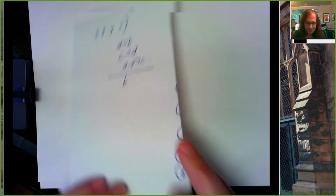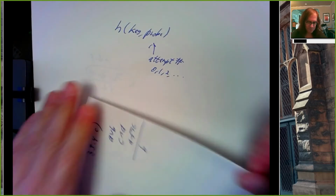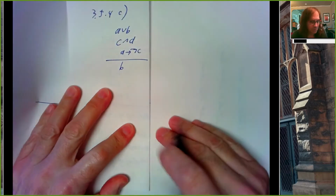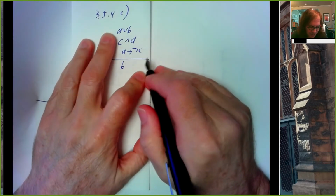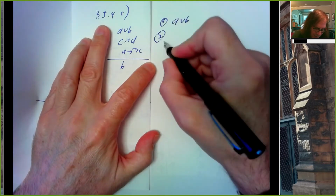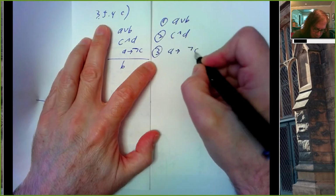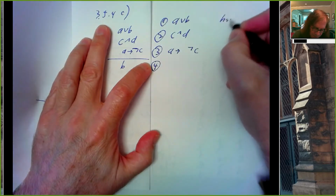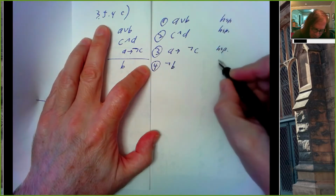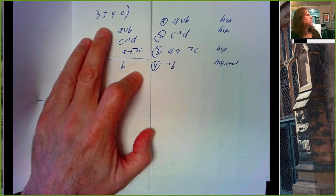All right, so let's do the indirect proof. So we've got A or B, C and D. A implies not C and B. So let's start off with A or B. And I'll just write down all the hypotheses. So that's a hypothesis, hypothesis, hypothesis. And then we'll negate the conclusion.